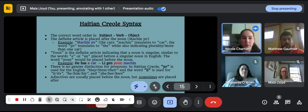Un is the indefinite article indicating that a noun is singular, similar to the words a or an functioning before a singular noun in English. The word un would be placed before the noun. There is no gender distinction for pronouns. In Haitian Creole, yo is used for the English they, them, their. And the word li is used for all of the following: it, its, he, him, his, and she, her, hers. So there is no distinction. Adjectives are usually placed before the noun, but sometimes are placed after.